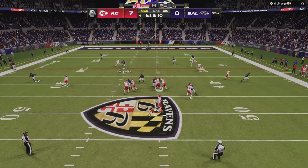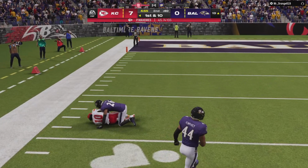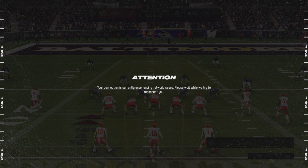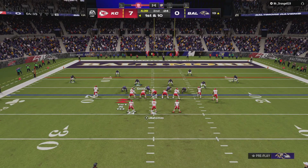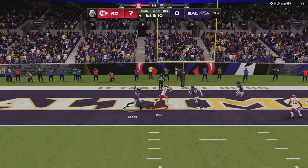Throwing on 1st down is Mahomes. Looking left side, and it's complete. And they'll wind up getting this one all the way down inside the 20. It's a gain of 20. 1st down, Kansas City.